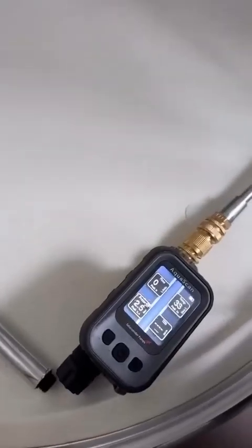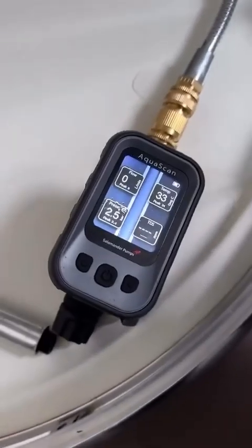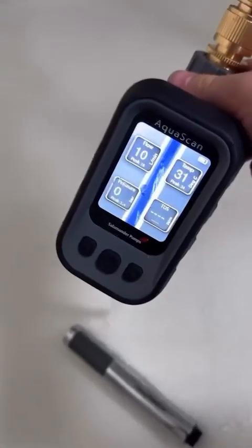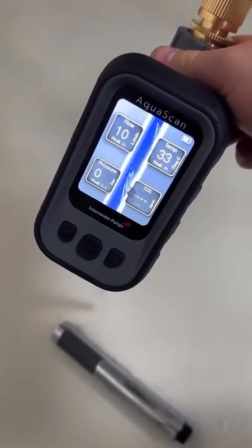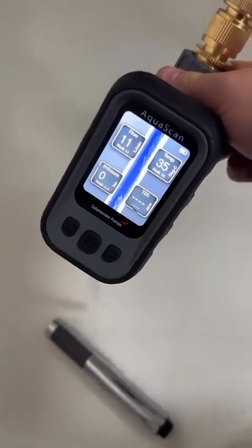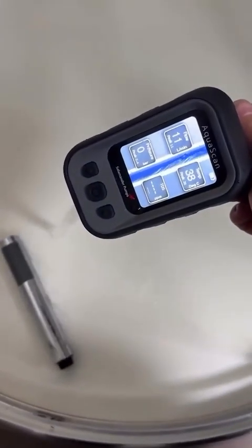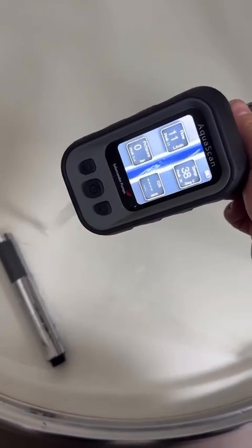So now we're in the shower on the middle floor. 2.4 bar. About the same as upstairs. So we'll make a record of that on the pad, and then we'll change the pressure reducing valve, and then do the test again.